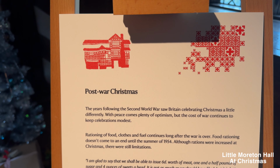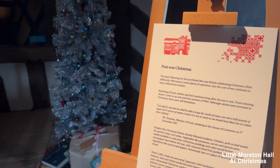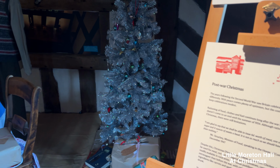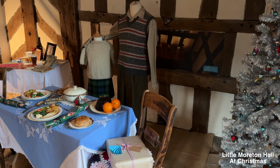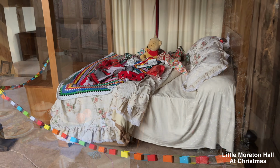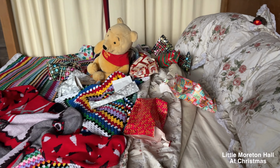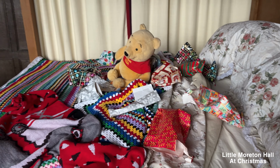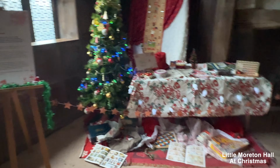Post-war Christmas. Can't imagine people celebrating Christmas during the war. Get the bed all dressed up. All the wrapping paper. This is amazing. Just fabulous experience. Beautiful Christmas tree.